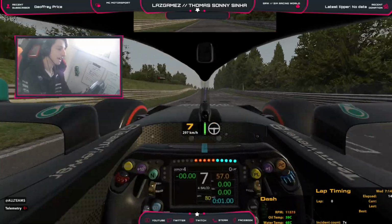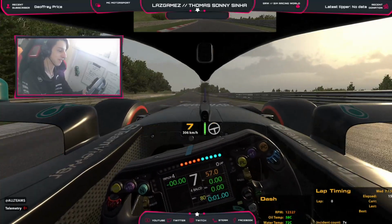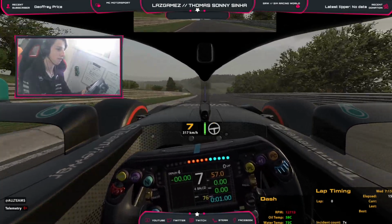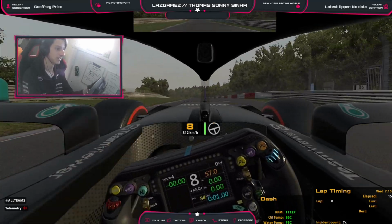as we head up towards the Flugplatz for the first time, and the only time, 7th gear, 296 kilometers an hour, and this is going to be easy flat, getting it turned in for the right-hander, and it's easily flat, didn't even have to think about it. I'm just going to take a quick tear off as we head down towards Aremberg, up to 8th gear, getting it close to the left-hand side, then swing out to the right as we head over the crest. This is just going to be effortless.